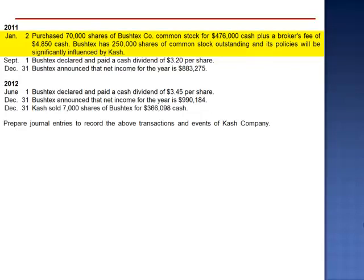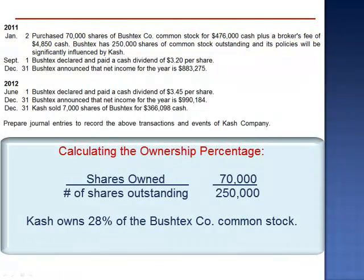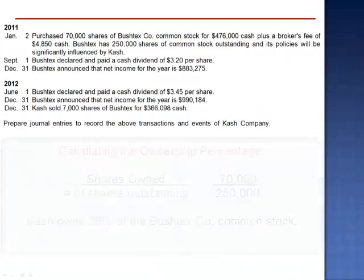On January 2, 2011, Cash purchased 70,000 shares of Bush-Tex common stock for $476,000 in cash, plus a broker's fee of $4,850. Bush-Tex has 250,000 shares of common stock outstanding, and its policies will be significantly influenced by Cash. Cash now owns 28% of the voting stock of Bush-Tex. 70,000 shares divided by 250,000 shares is 28%.